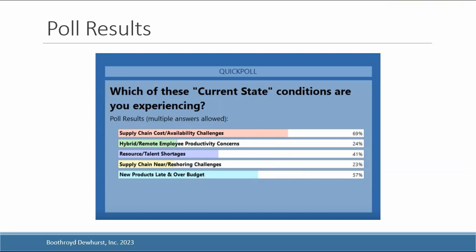The vast majority of people are experiencing supply chain issues, both cost and availability issues, and better than half are experiencing new product development that's late and over budget. But obviously, as you can see, the other challenges, industrial challenges, are being felt by others that were on this webinar.